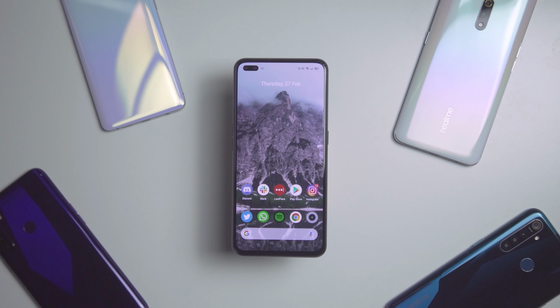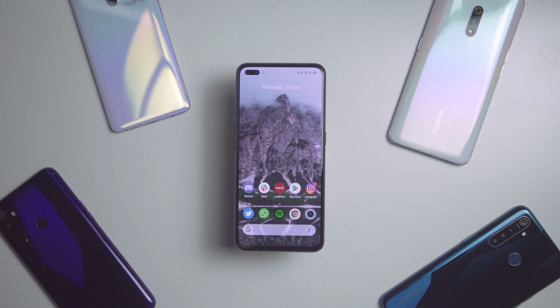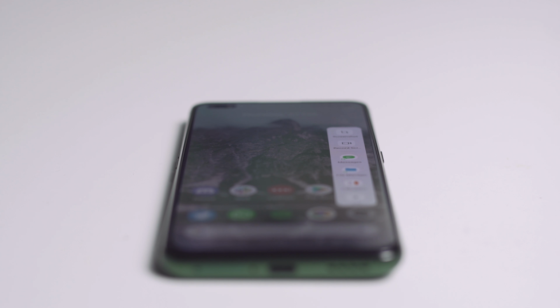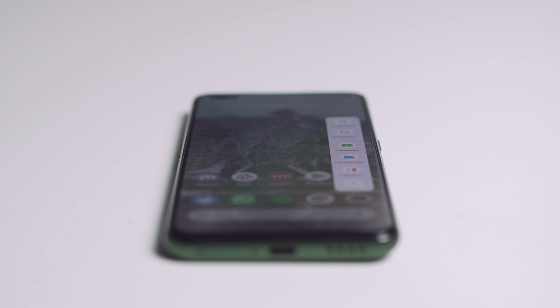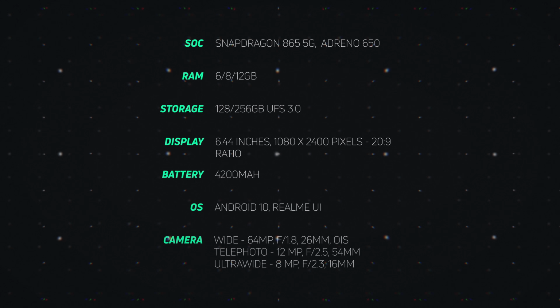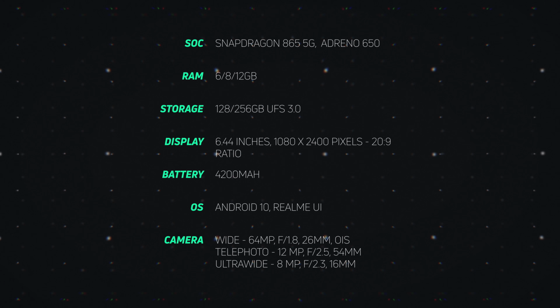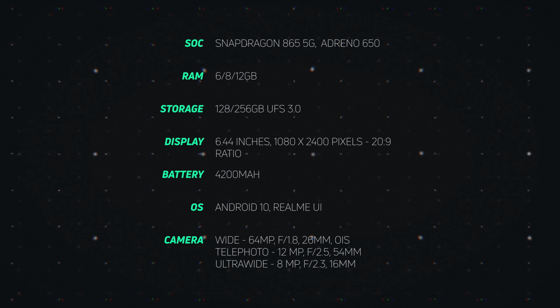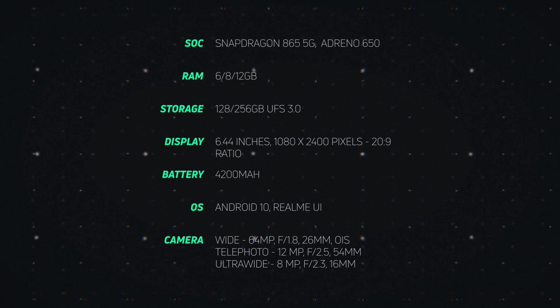Similar to past Realmes, we have a 6.5 inch Full HD 90Hz AMOLED display, a 4200 mAh battery, and some of the best specs in the business. This time around there's a Snapdragon 865, up to 12GB of RAM, 256GB of storage, 65W fast charging. It's got the full Monty.